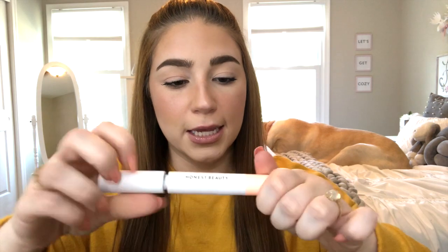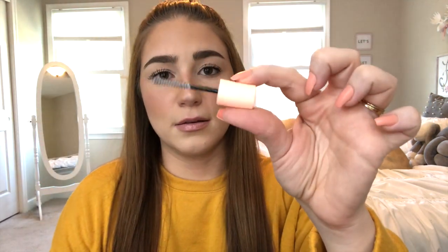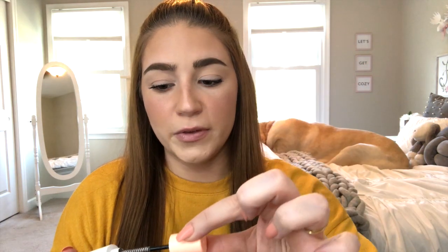good amount of product. Next, I'm going to be talking about another product from Honest Beauty. So this is their mascara and it has two ends. It has, oh, wrong end. It does have a primer. I've used the primer. It's not bad. I like it, but I like it better without the primer. I'm not the biggest primer type of gal. I just feel like you can always see the white, and as far as primers go, this is a very good primer, but I just like it better without.